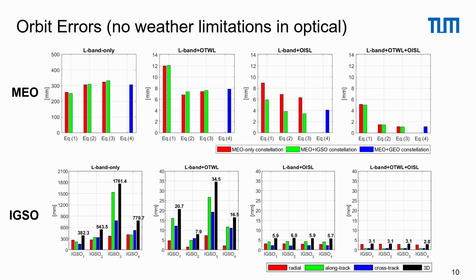You see that the geometry is better, so you even can get down here, and having all systems, we really can estimate the best up to all these 3 parameters in equation 3. And even the same contribution here in radial, cross, and along track for the different IGSO satellites. So even for the IGSO satellites, we can get close to the best possible in this simulation.